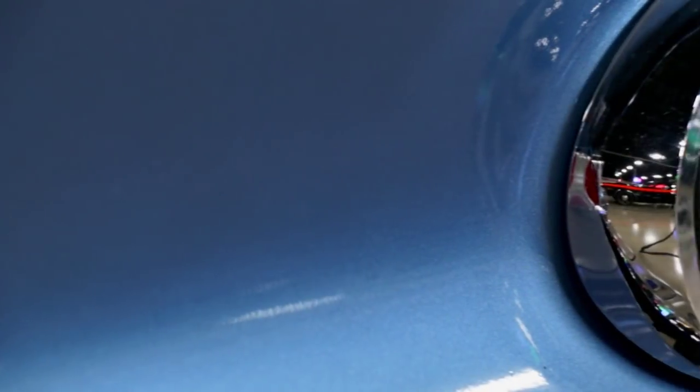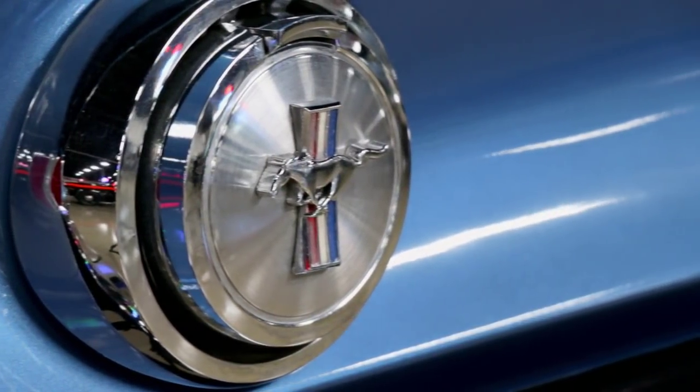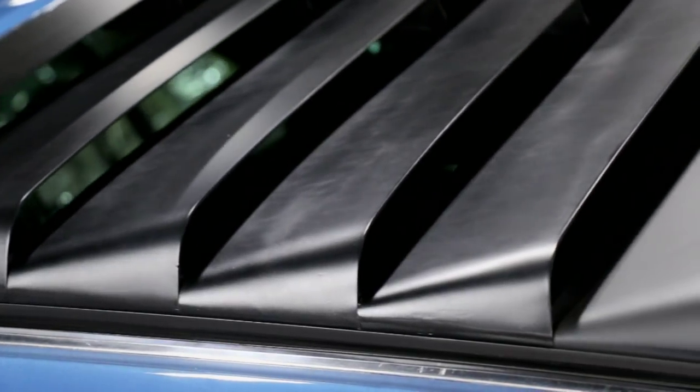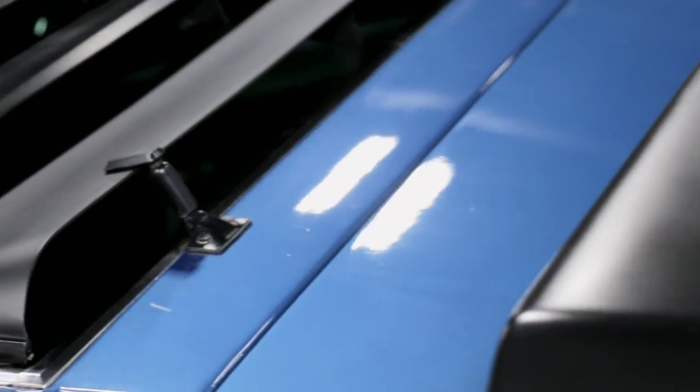In dry air at 68 degrees Fahrenheit, Mach 1 equals 767 miles per hour. We know our 69 Cobra Jet here can haul the mail, but can it reach true Mach 1? Well, that might be a bit of a stretch.